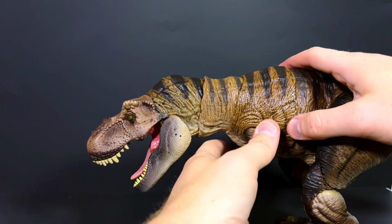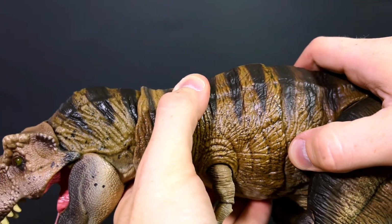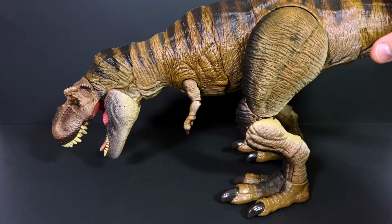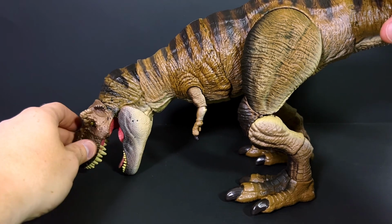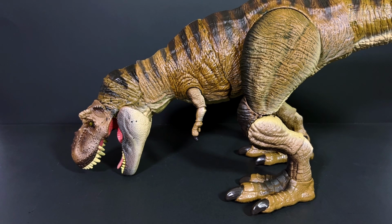Now, there's also this little section. It's kind of this floating chest section here. You can bring it down as well to help with that. Then using the legs, the T-Rex can go practically all the way to the ground, so you can easily eat a Gennaro figure. Of course, we're going to be getting that for the San Diego Comic-Con exclusive on Mattel Creations, so hopefully I can snag that.